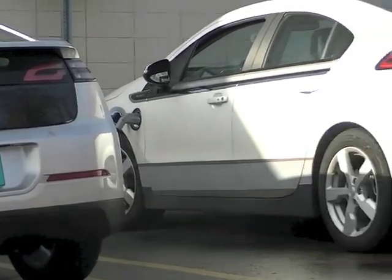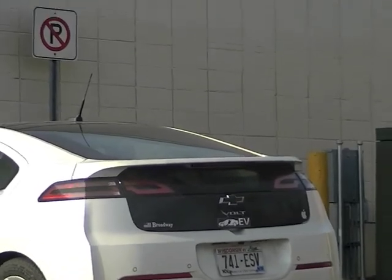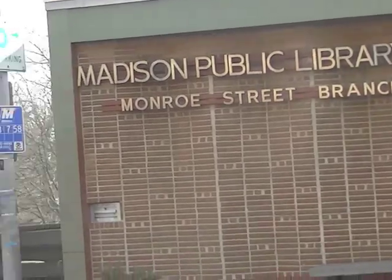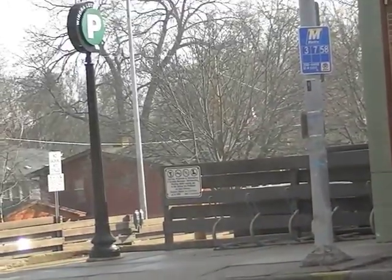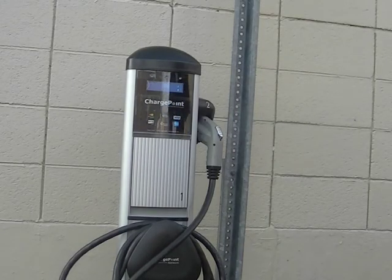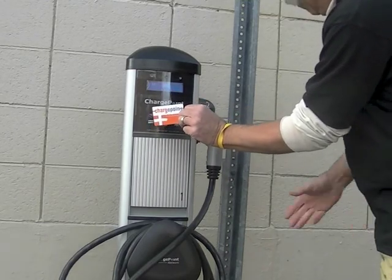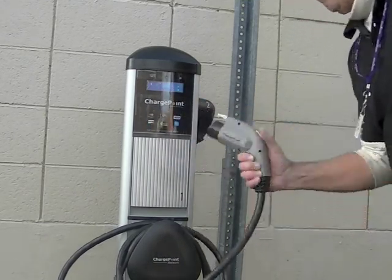Near the famous Camp Randall Stadium, at the Monroe Street branch of the Madison Public Library, we will use our charge point card to check in our Volt and pick up some kilowatts from the solar photovoltaic church across the street.